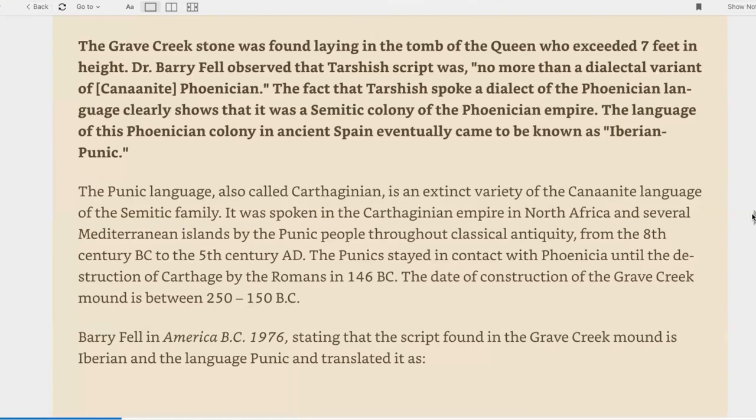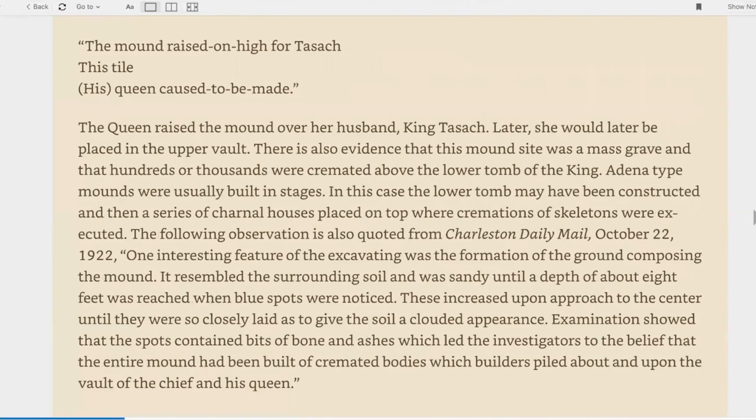The date of construction of the Grave Creek Mound is between 250 to 150 BC. Barry Fell, In America, BC, the book that we have read and we're going to continue to read, a great book from 1976, states that the script found in the Grave Creek Mound is Iberian and the language Punic, and translated it as: the mound raised on high for Tasak. This title, his queen caused to be made.